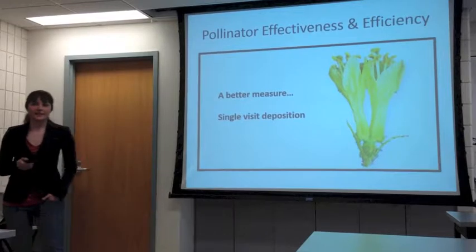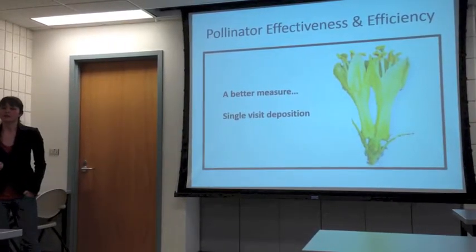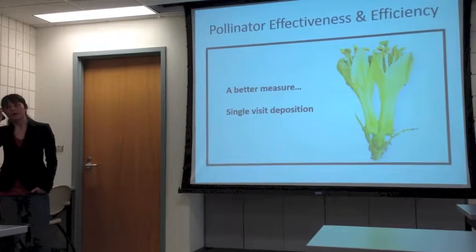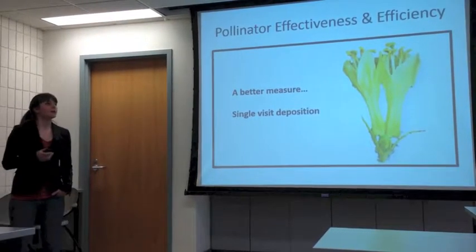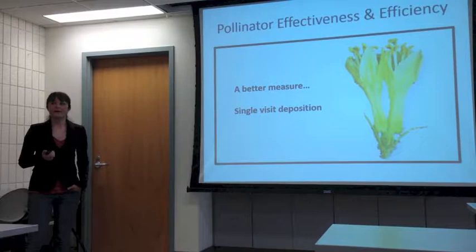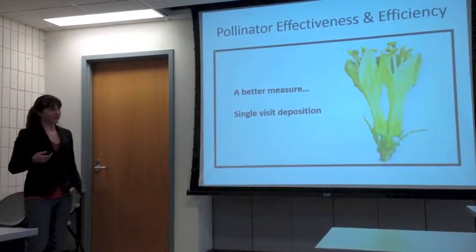So this next summer, as I said, those indirect measures are not very good at telling exactly how good a pollinator is. So if we look directly at it, we can look at exactly how much pollen a pollinator deposits on the stigma for a single visit. Before flowers open, we throw an exclusion bag over them so we know that it hasn't been visited. Once the flower opens, we pull off that bag and we sit there and we wait for a bee or a fly or whatever to visit the flower.